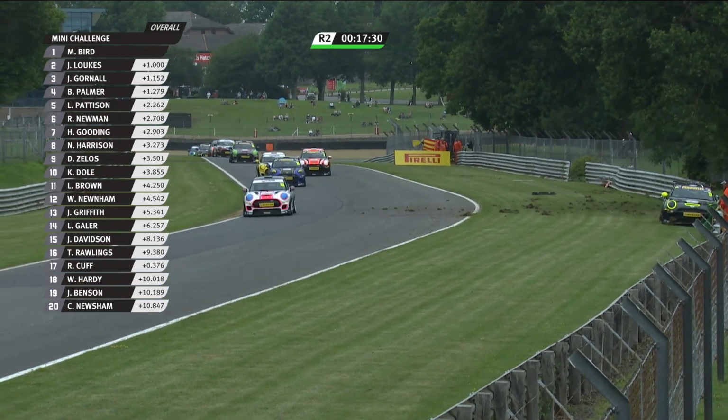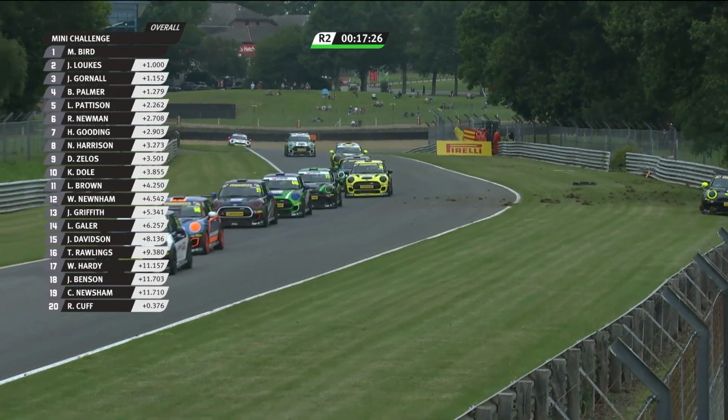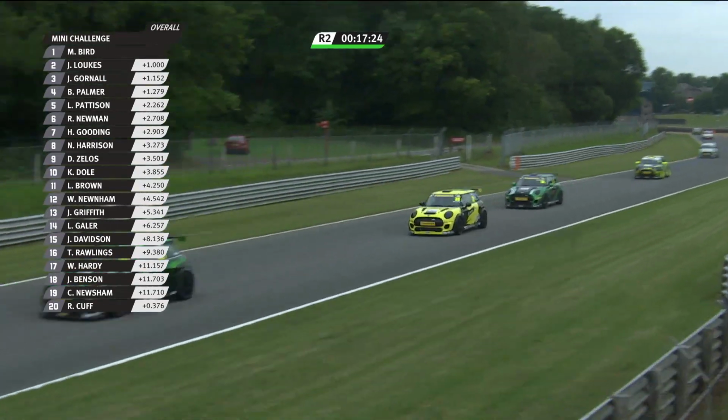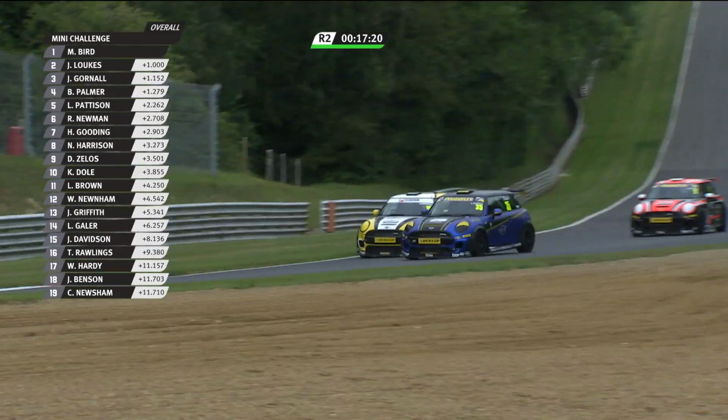Now that is an odd place to end up, that's coming out of Surtees. That's about where Brad Hutchison was off, I think, as well, so maybe the two are linked. That looks like a fairly significant off for who didn't come through. Matthew Wilson, I think that was.